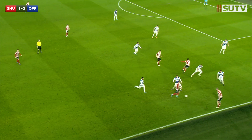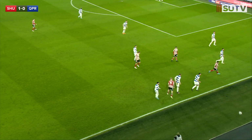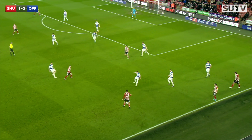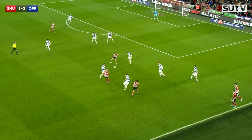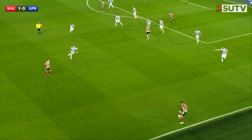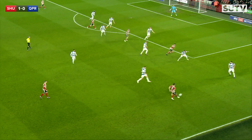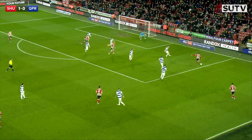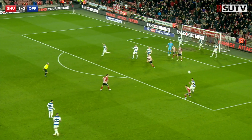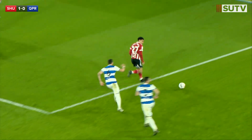Sheffield United straight onto the ball early in this second half. McBurney down the line wins the throw. Berger, Baldock building down the right. Morgan Gibbs-White into the feet of Ollie McBurney. Looks to turn, it's flicked near side. Sander Berger will keep it in once again. The Norwegian international plays a delicious ball into Gibbs-White through the middle. Westwood will tip the ball out. Stevens coming in. It's blocked there. It so nearly fell to a man in red and white.